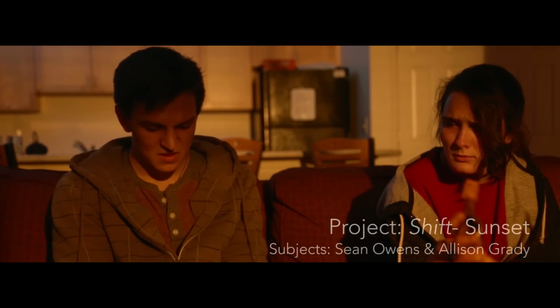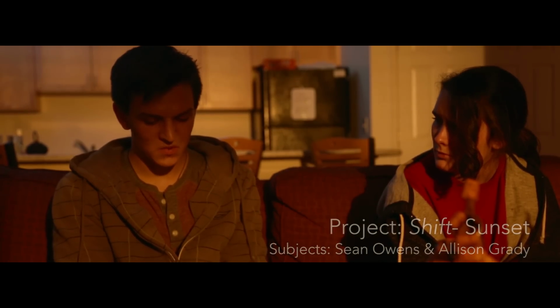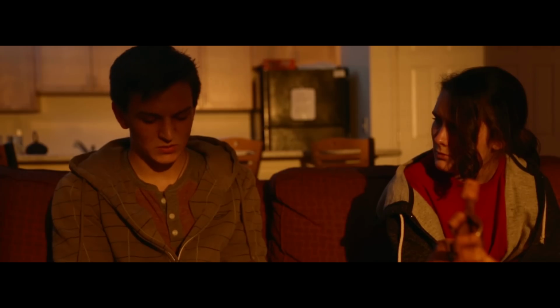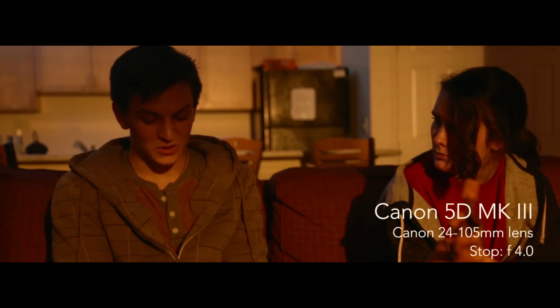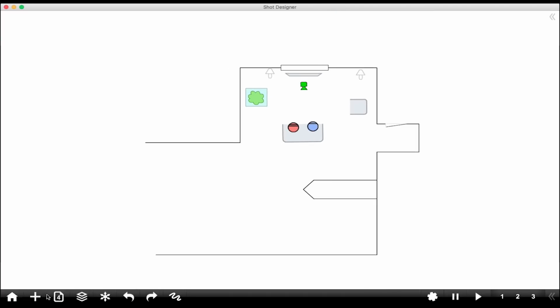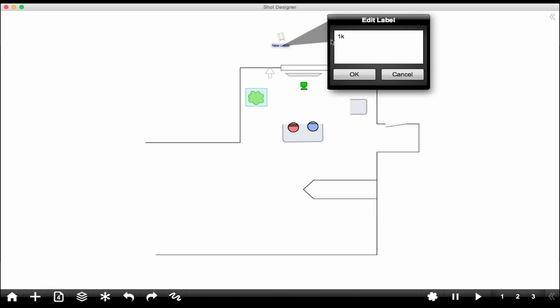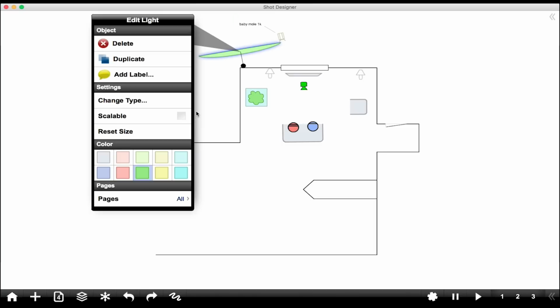And today we're going to be looking at a short clip from the movie Shift that Dylan and I are working on. And we're just going to call this the Sunset, just for the sake of avoiding spoilers. This setup is linked with the previous episode setup called Sunrise. The challenge I had with this is that these were filmed on the same day, and the characters were returning to the same space just at a different time, but a similar time, the late afternoon.